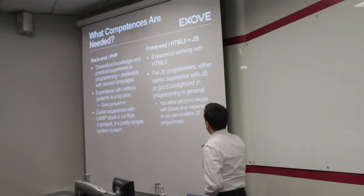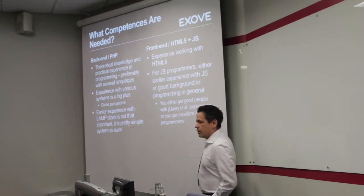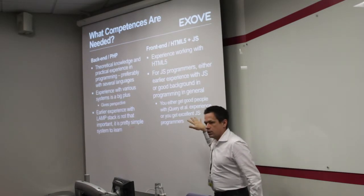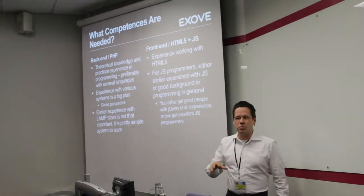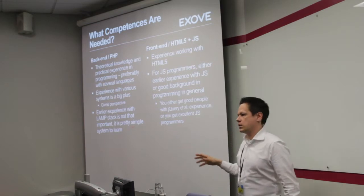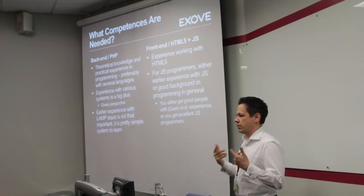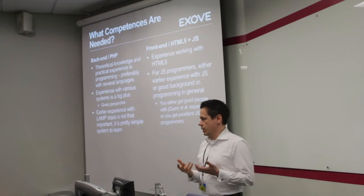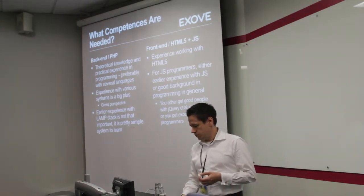So you get good front-end coders with jQuery and other experience, or then you get JavaScript programmers that might not be the HTML front-end guys anymore, but they are programmers. They have a theoretical background in programming. They just have selected JavaScript as the language of their choice.